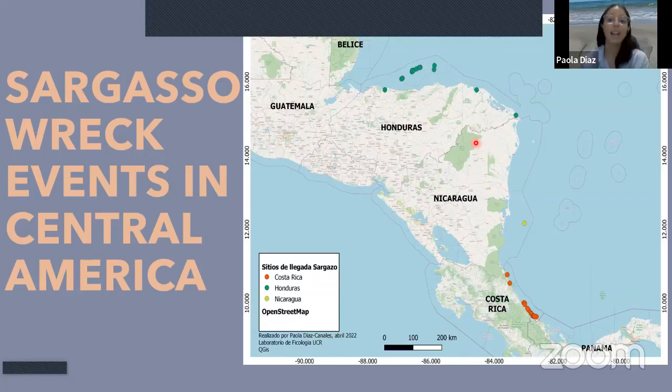I think this is the representation of how citizen science works efficiently, because all this data comes from collaborators. All this information is from them, and we have, as I told you, data since 2014, from these three countries. So if someone knows information from Belize, Guatemala, or more from Nicaragua, they can contact us and be part of this project too.